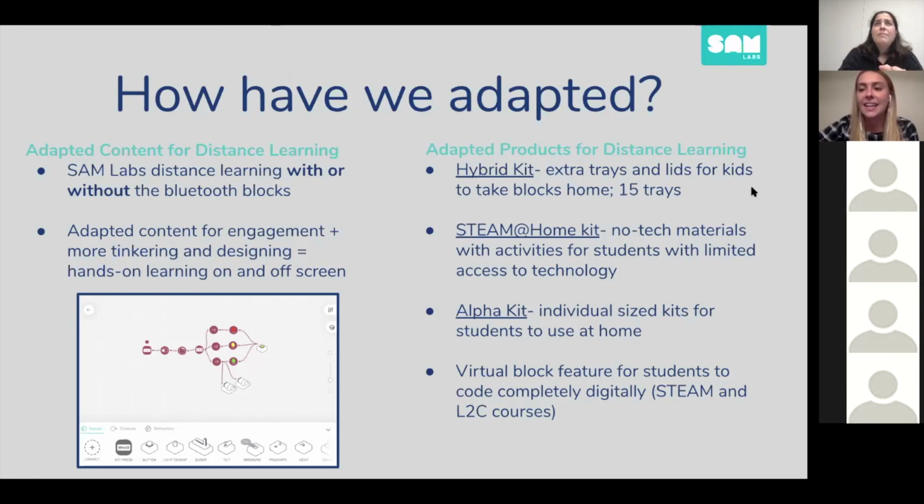Which kit is the most popular? The hybrid STEAM home kit or the alpha? Great question. So I would say in general, the alpha kits are the most popular. Now the hybrid kit is new, and so leveraging how that's going to be approached by teachers now, it might change. But I would say out of the STEAM or the Learn to Code, there's different blocks that are used within those courses. So we have a STEAM alpha kit, we have a Learn to Code alpha kit, because there are different blocks used across those course platforms. STEAM tends to be the popular option, especially for the younger kiddos, using the visual flow-based coding app and the blocks that are included.